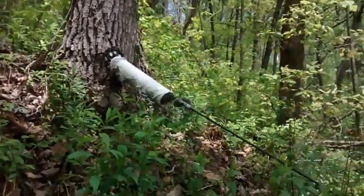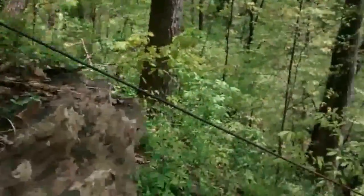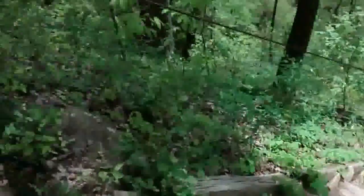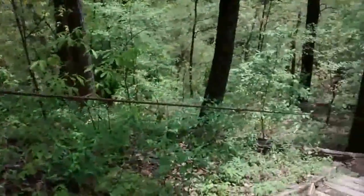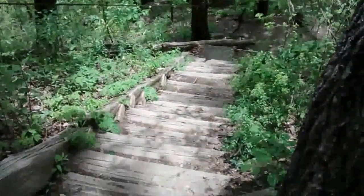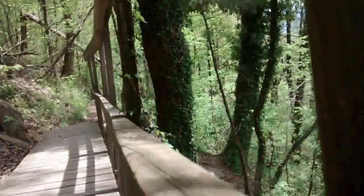Close to the falls, essentially, since I can hear the water, so we got to be getting close. But I did want to take a look at this nice little handrail here, made by a cable going straight from one tree to another tree, and we've got a nice little staircase here.